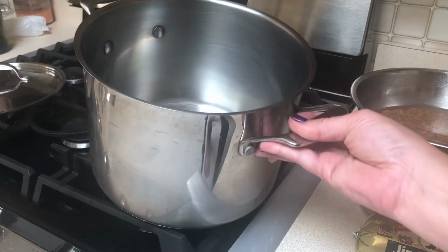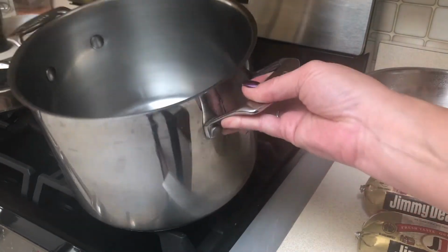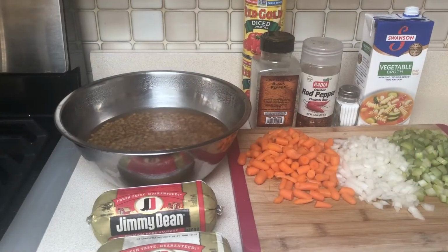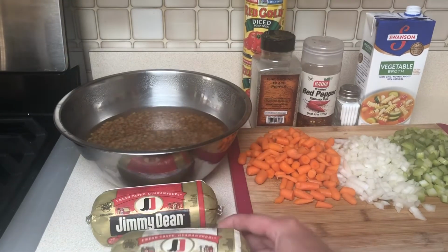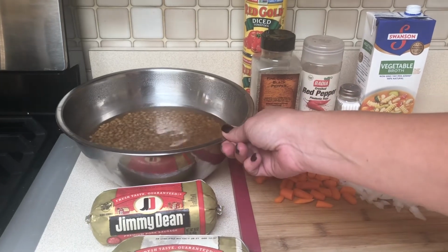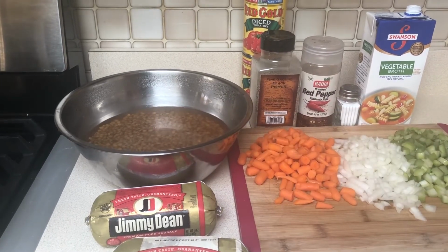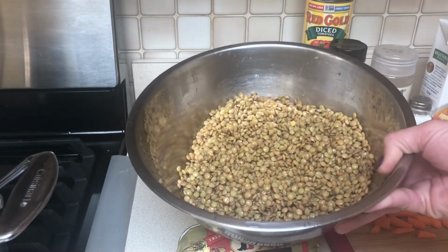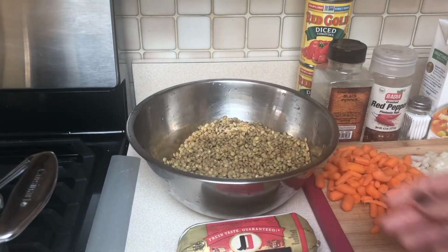I have my big pot out and ready to go, and I've just put a tiny bit of olive oil in there. You don't need much because we're using pork sausage and that has enough fat. And before I get the sausage in there, I'm going to take these lentils, put them back in the colander and rinse them off really good and put them back in the bowl. Now I have my lentils. I've drained them and rinsed them, and those are good to go.